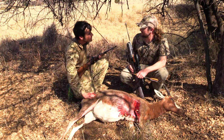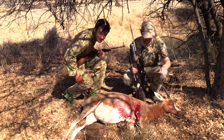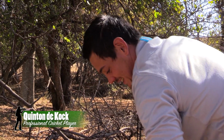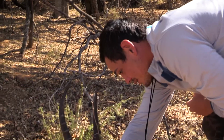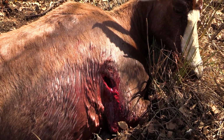Let's get this thing back and get the skin off and get it sorted, using the meat. Perfect, great. Cheers. Looked like it did its job, eh? The thing, obviously, like we saw, didn't go very far. Obviously, with the good shot, we just gave it some time, and then it just fell over and we finally found him. But obviously, the penetration was always good.